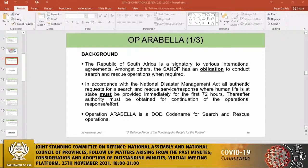And also guided by the National Disaster Management Act, when there is a situation where human life is at stake, it is a must that the SANDF, with its capabilities or expertise, must respond and provide immediate relief for the first 72 hours. Thereafter, if the response is above 72 hours, then the necessary authorities and approvals by the minister will have to be undertaken. But importantly, there is where we cannot say no.